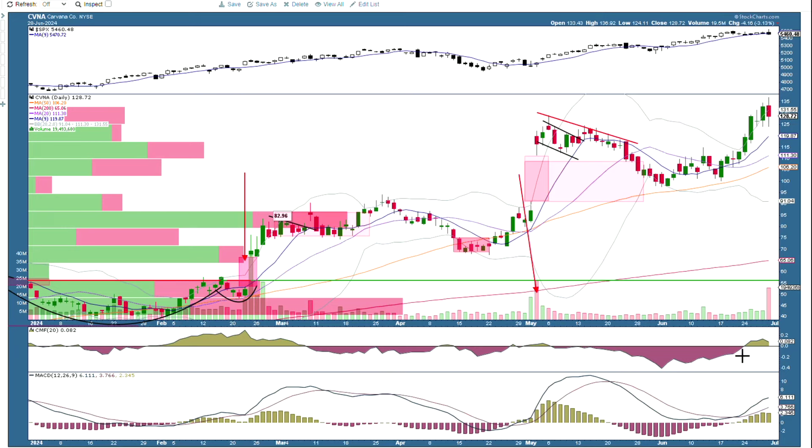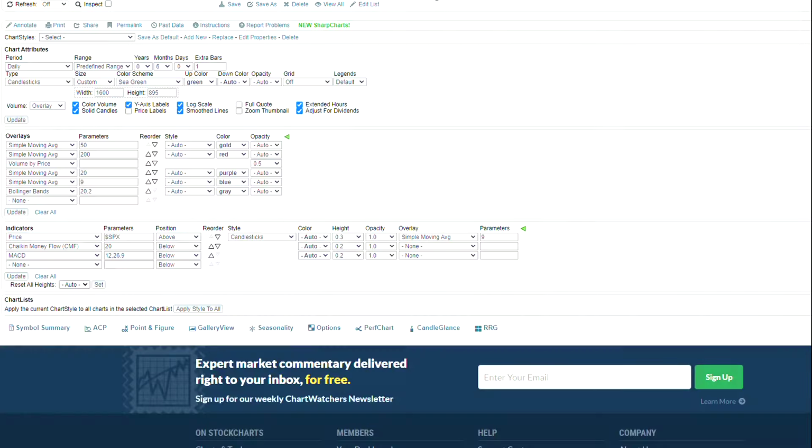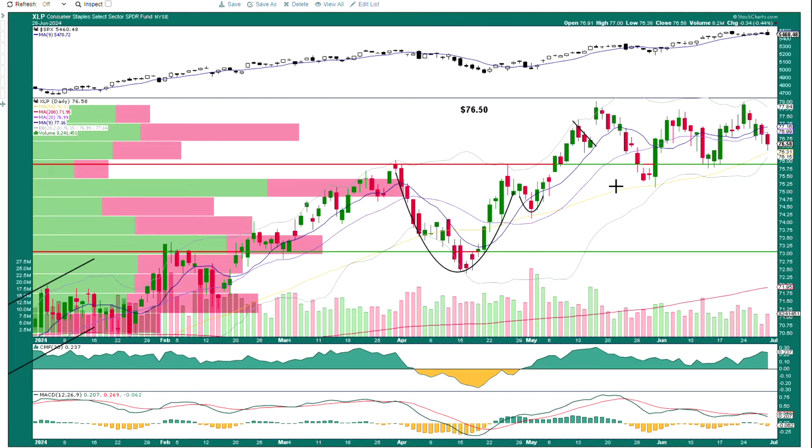The chart does not look bad here, other than that candle. The 9's turned up nicely. It just may want to flag back into the 9. Communication sector, nice red candle on Friday. Consumer staples, this is an uptrend here. It's not the most powerful move, but it has been trending higher.